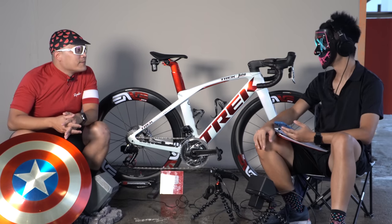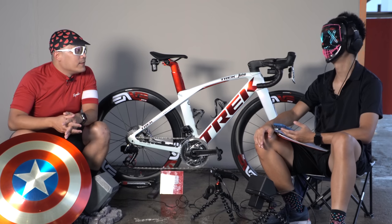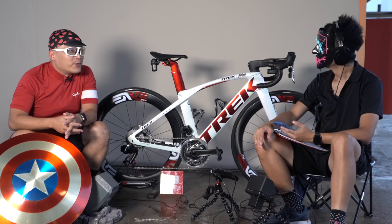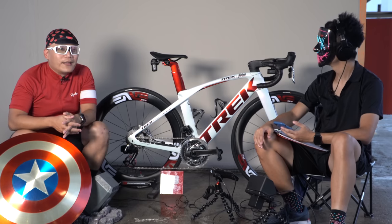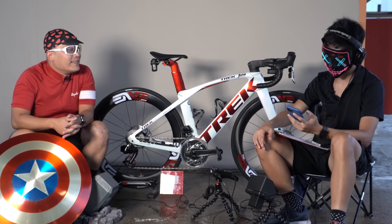Yeah, like we were talking offline, I said I wanted to buy an F12, but I decided to drop it because of the price. The frame was quoted to me at 9,000 Singapore dollars. Is that from online or from the shop? It's from a shop here. Did they hammer you? I don't know the price, but they told me 9,000 for a new one, so never mind.